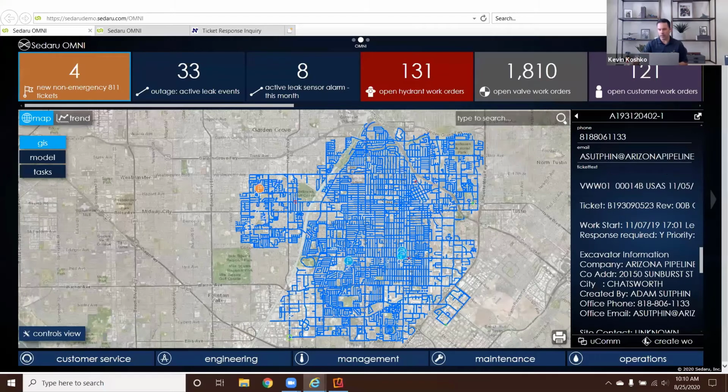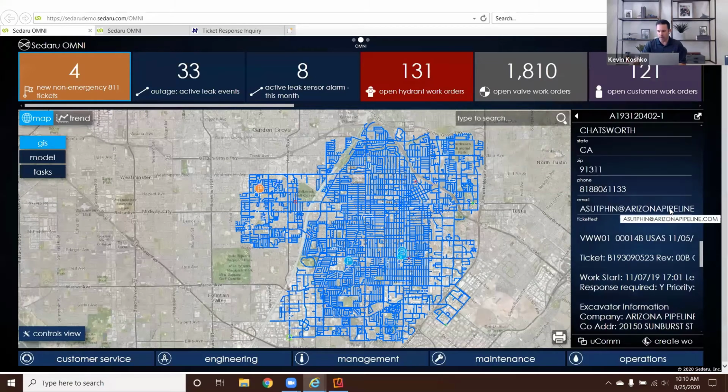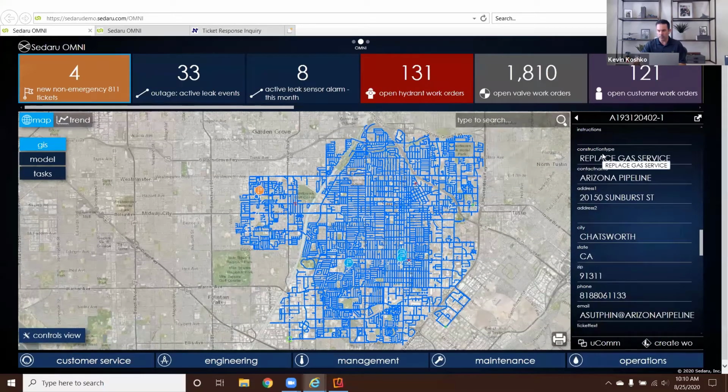So here's that full ticket that we saw, basically the ticket text that comes in, but then we take all of these fields and put them into a nicely organized set of fields and attributes as well.